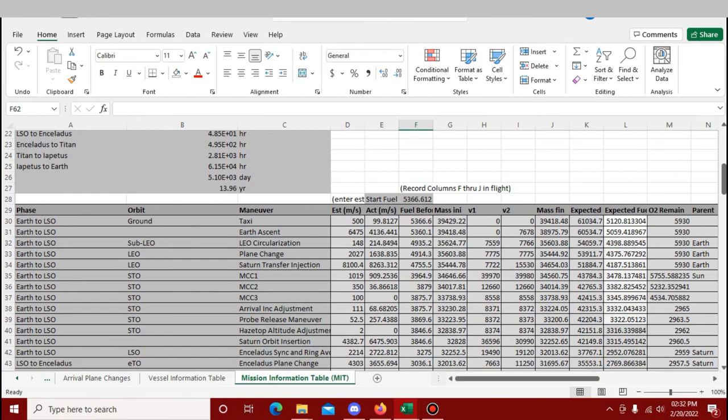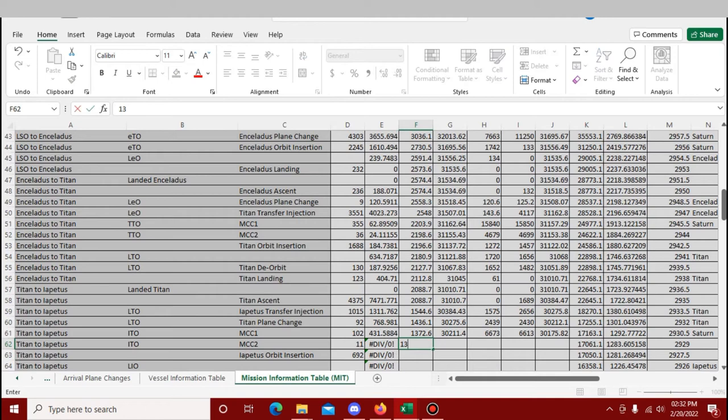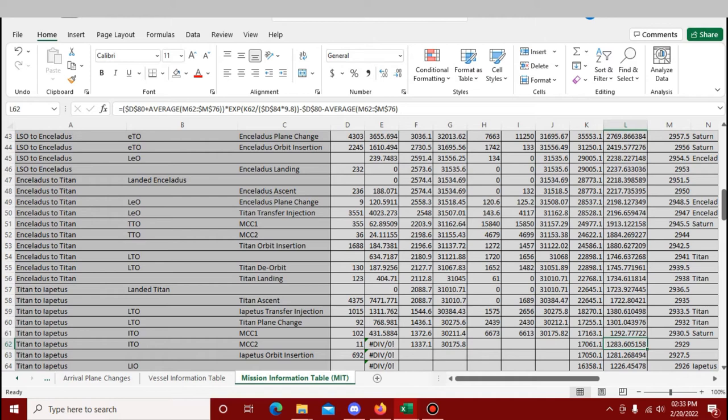Okay, so fuel before the next burn is going to be 1337.1. And then mass before the next burn, 31,75.8. Let's see where we're at. So we have 1337.1. We need 1283. So now we have 40 kilograms of margin.